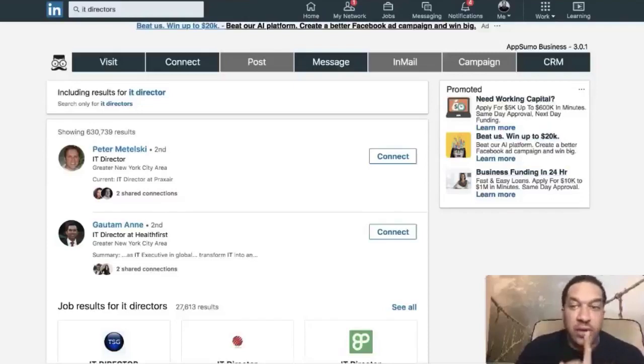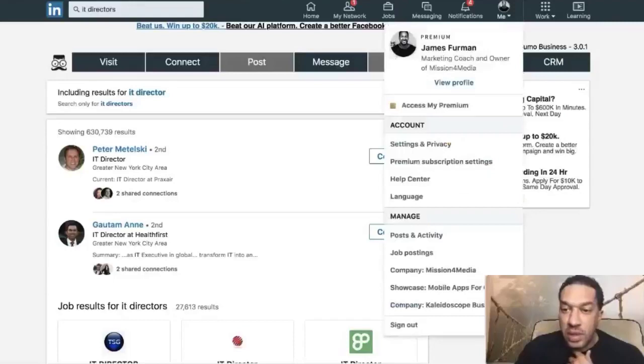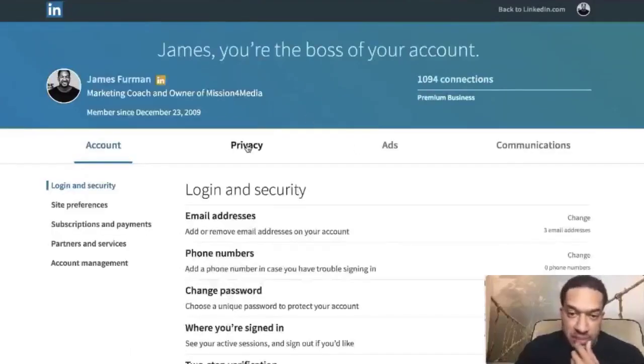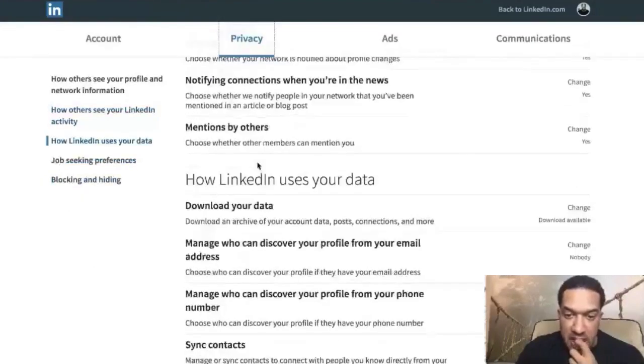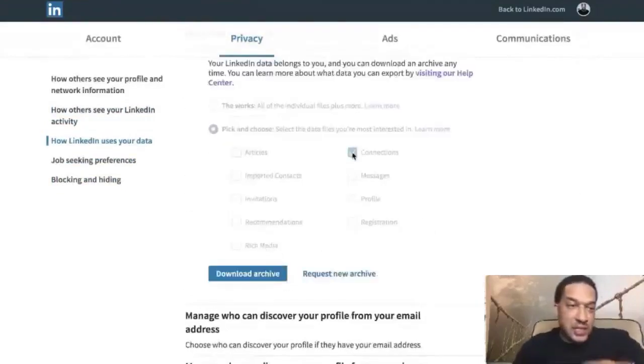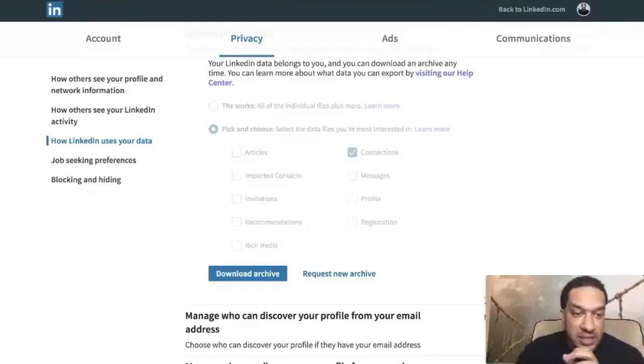So let me show you how you export the leads. Once they make that connection, you go into your settings, you go to privacy, and then you scroll down and hit download data. You basically pick connections right there. I already did this because I had the archive. It takes about 10 minutes to send back to me. So after you download, the list is here.